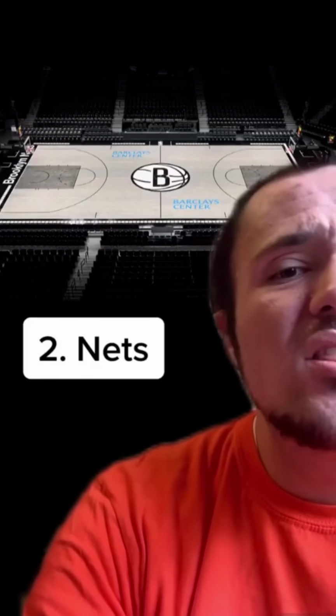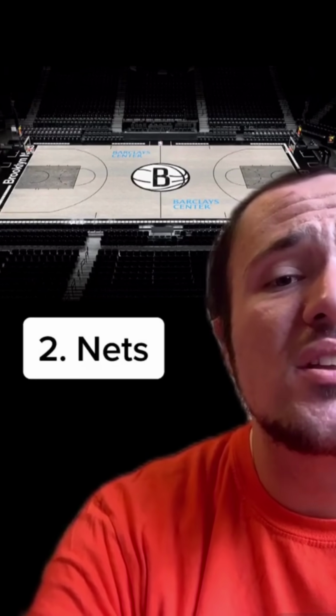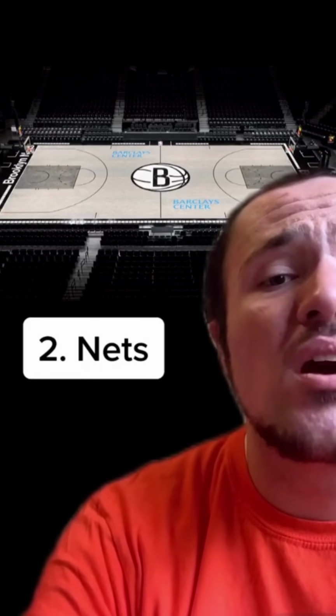Second is the Nets. I love that they're the only team in the NBA with a different color court, and the gray fits their color scheme perfectly. And the subway font on the baseline is perfect for a team in Brooklyn.